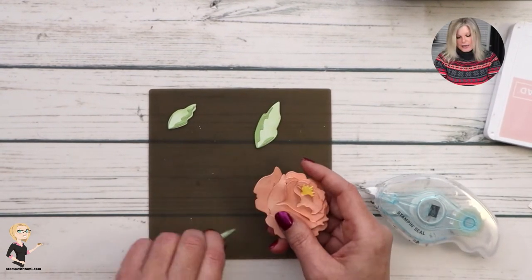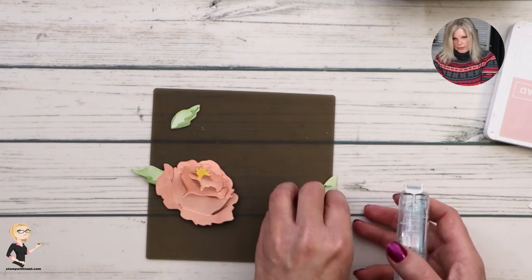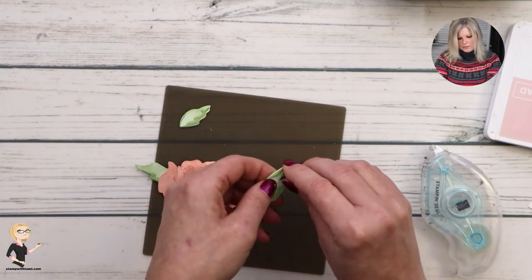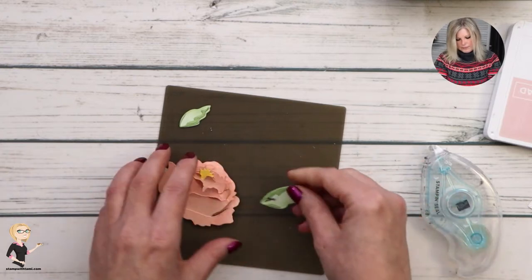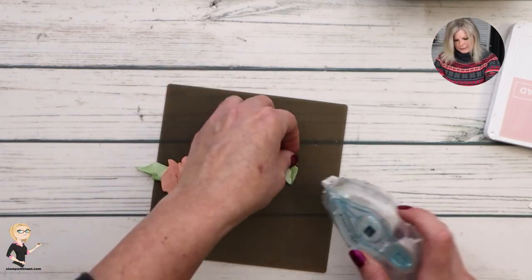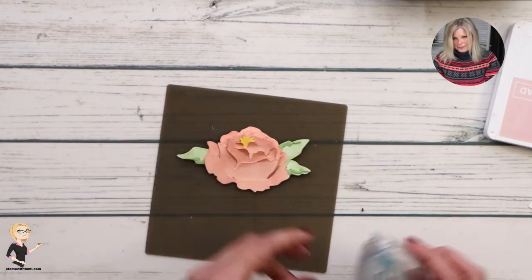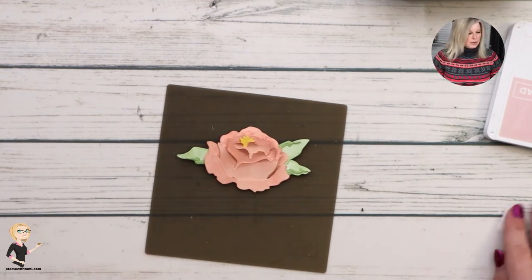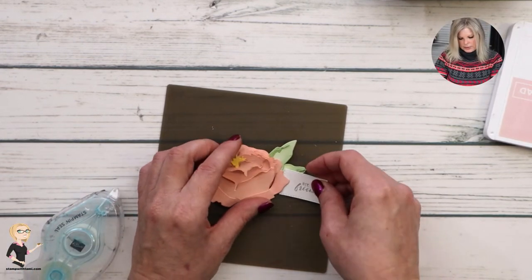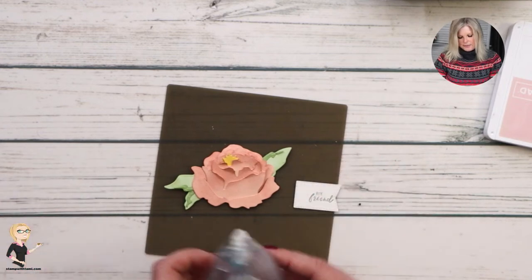So then I'm just going to take some Seal adhesive and attach them. Again, I'm attaching them to the flower first because I want to have full control over where they are on the flower. Oops. There we go. Okay. So, you know what? I'll go ahead and attach this while we're here. I think I'm going to move this leaf over to the other side so that I have a little space here for the tag, the label.